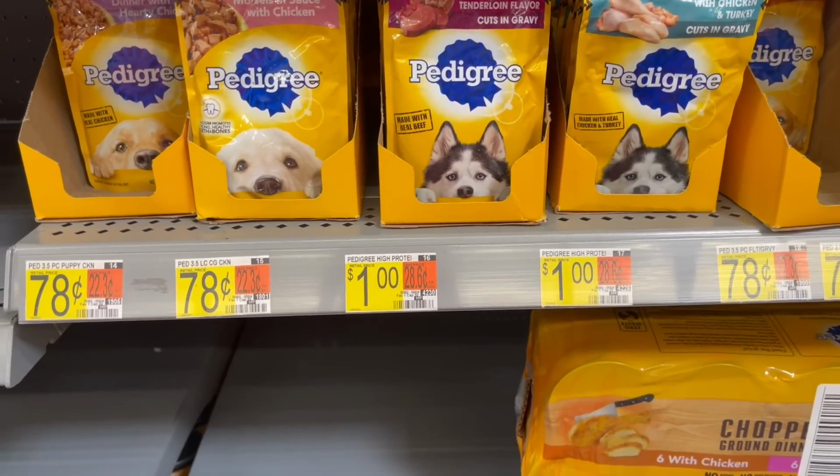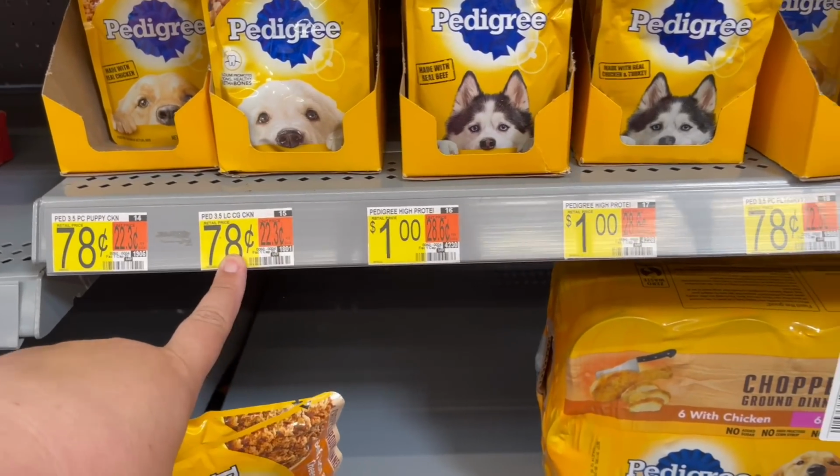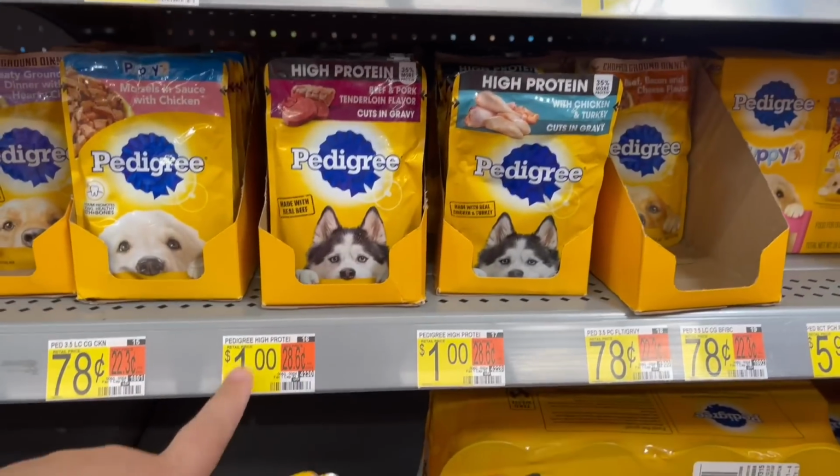Next, we're going to grab the Pedigree dog treats, and we're going to grab the ones that are 78 cents. I mean, if you want the high protein one for $1, you can.